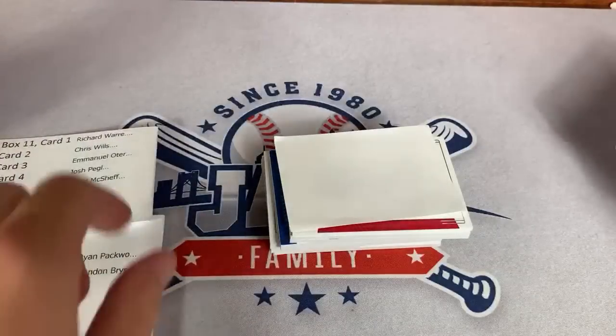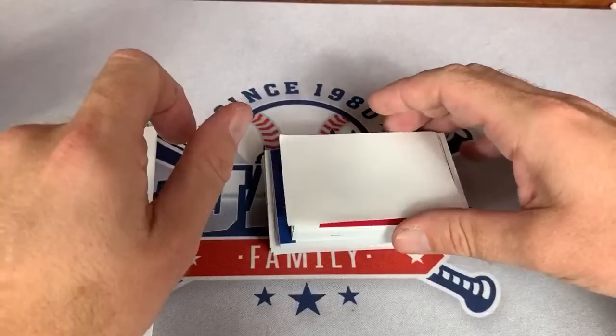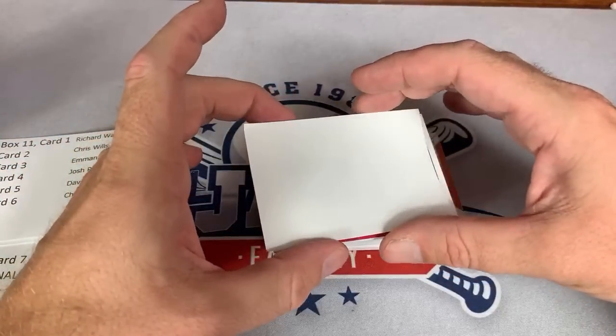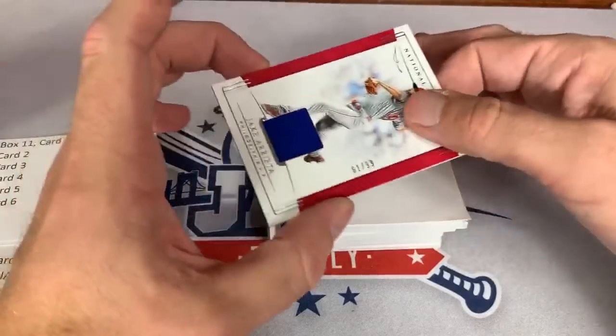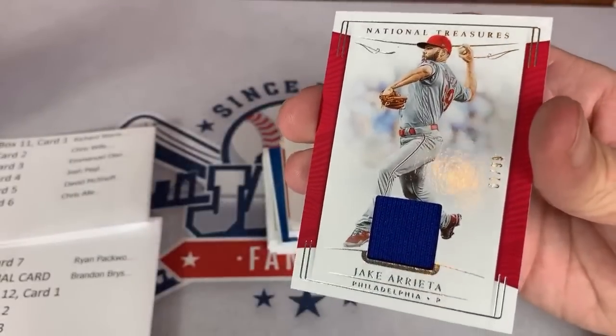All right, so Richard, you've got the first card. Good luck, Richard. This is kind of a big stack. We might have 2 bonus cards. I'm hoping for 2 bonus cards for you. Jake Arrieta, former Cub, former Oriole, out of 99.